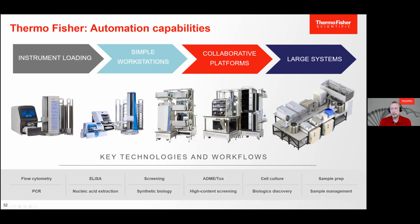Again, just briefly touching on some of the automation solutions we have here at Thermo Fisher Scientific. We have solutions ranging all the way from the left, small benchtop, what we would call instrument loading solutions, through to benchtop automation, perhaps automating a simple workflow, all the way through to the right-hand side of very large systems that are automating multiple workflows and truly running in a 24/7 environment.